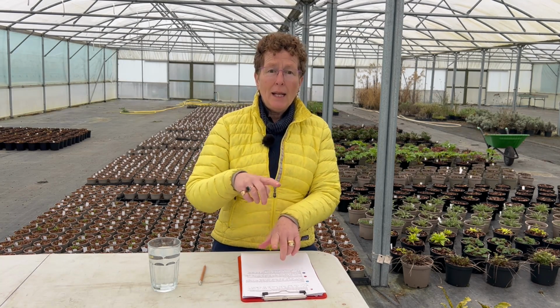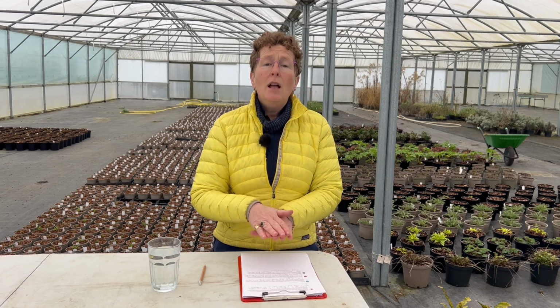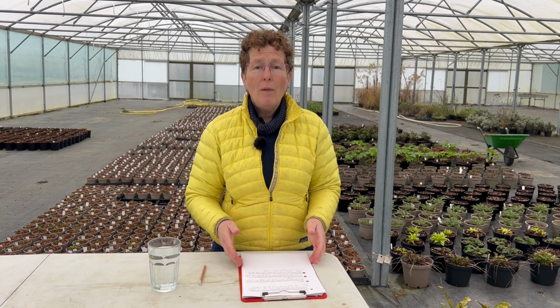If they're in root trainers and they're starting to come up, make sure that once the growth is getting up to somewhere around about 10 centimetres, 5 inches, that you have started to pinch them out. You'll get bushier plants, you'll get a better plant to grow out. But yes, do give them a little bit of feed because they will require it.